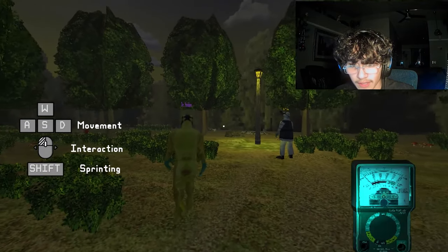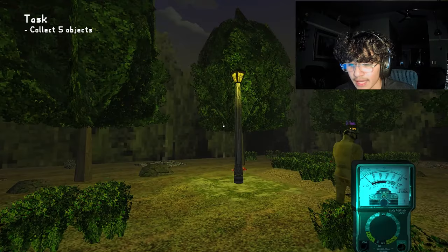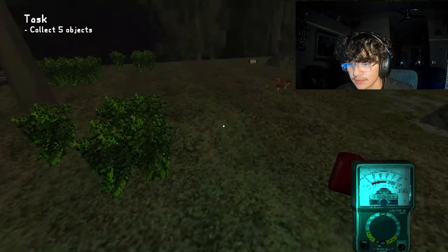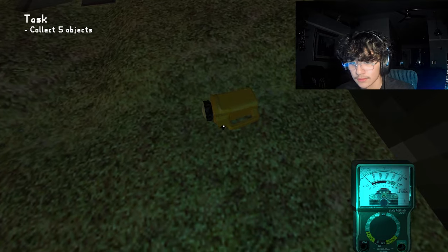Dang. So we need to find anomalies. We can barely sprint, Jesus. Can't get near the lamppost, apparently. We need to find 5 objects as a task, and this is our anomaly thingy. Why is there blood here? Why are there blood footprints? That is concerning. Oh, got one.